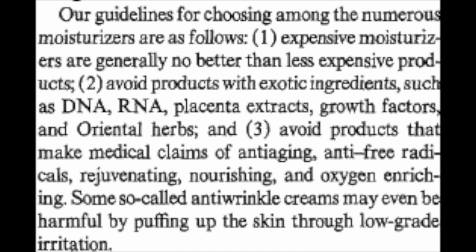He specifically says, and I'll just read this to you guys word for word, and I'll put a little screenshot here. I have it on my phone. Our guidelines for choosing among the numerous moisturizers are as follows. Number 1, expensive moisturizers are generally no better than less expensive products. Number 2, avoid products with exotic ingredients such as DNA, RNA, placenta extracts, growth factors, and oriental herbs. Number 3, avoid products that make medical claims of anti-aging, anti-free radicals, rejuvenating, nourishing, and oxygen enriching. Some so-called anti-wrinkle creams may even be harmful by puffing up the skin through low-grade irritation.